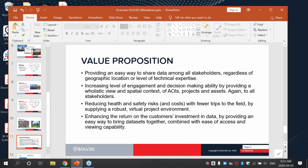We're trying to increase the level of engagement and decision-making ability, again, by providing holistic views of AOIs, assets, and projects, again, to anyone and everyone. And of course, as Angie spoke to earlier, with the systems and the data collection itself, we're also reducing health and safety risks and costs with fewer trips to the field, because people can operate and get a lot of that initial work done within this virtual project environment.